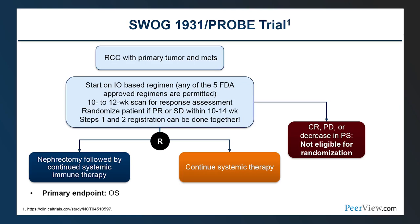This is a trial that's asking the question, is cytoreductive nephrectomy in today's landscape an important maneuver, an important management step in our patients, based on the follow-ups of the previous trials in the interferon era of cytoreductive nephrectomy and the negative trial of CARMENA that showed lack of benefit for upfront nephrectomy. So this is a delayed nephrectomy.